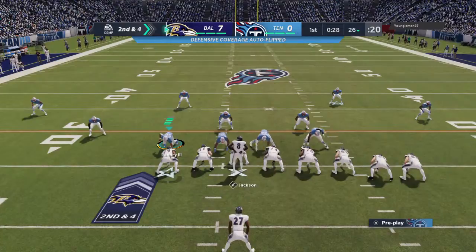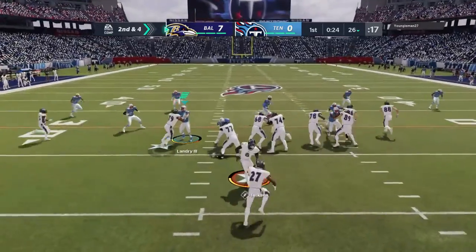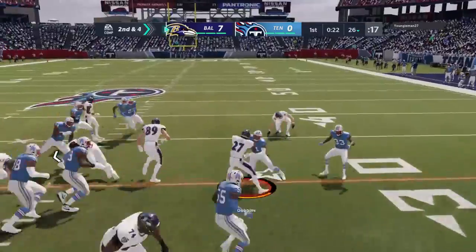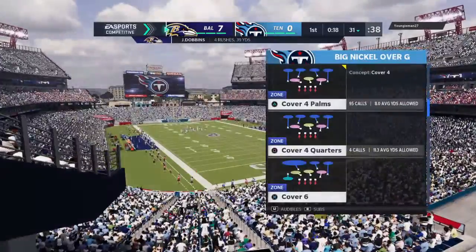From the 26, they'll line up on 2nd and 4. It's a pickup of 6. Brings up Jackson on the give to Dobbins, and they'll take him down at the 31-yard line.